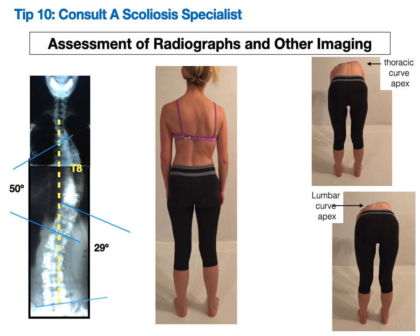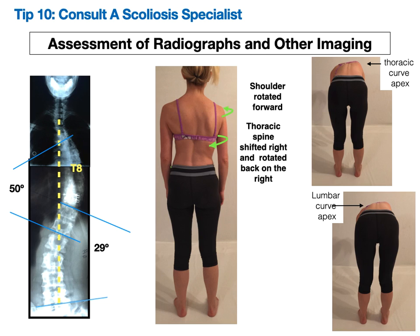A scoliosis specialist will assess your radiographs and imaging in order to provide a definitive diagnosis of your curve type. They will explain how the curve pattern affects your body in order to teach you specific techniques for curve correction.